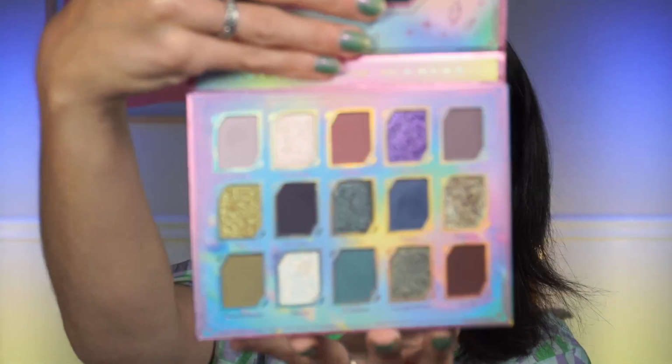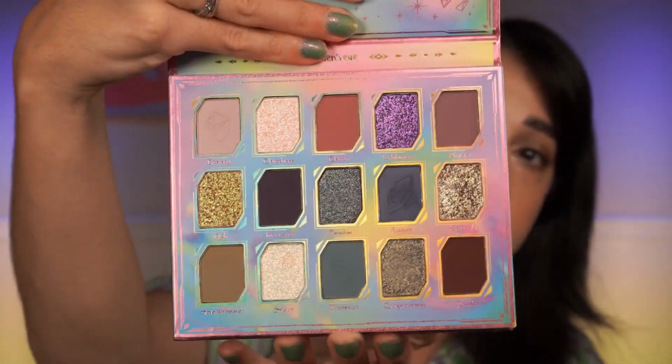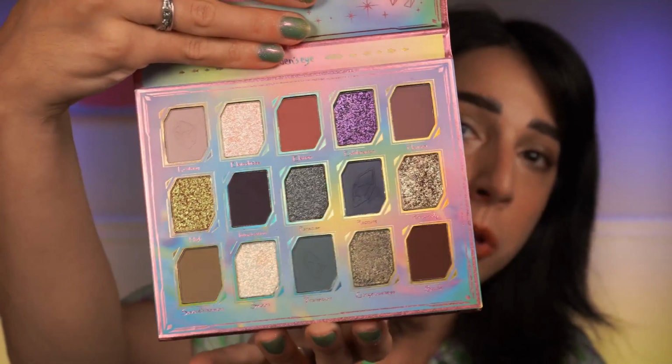So this is the Jewels and Gems palette. Beautiful mauve-y, purple based kind of grungy fall color story. These were released in the summer. A lot of people were like, these are very fall. Weird that you would release them in the summer, but I thought it was cool because I liked them.